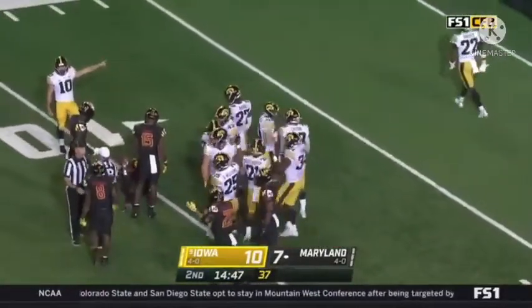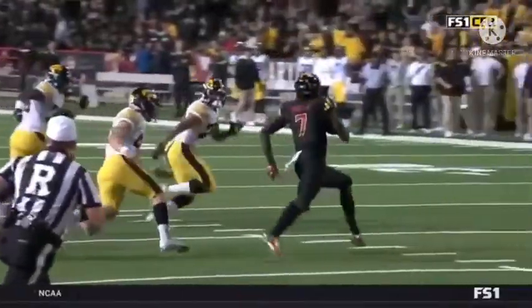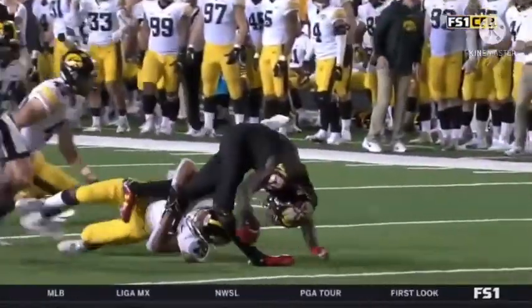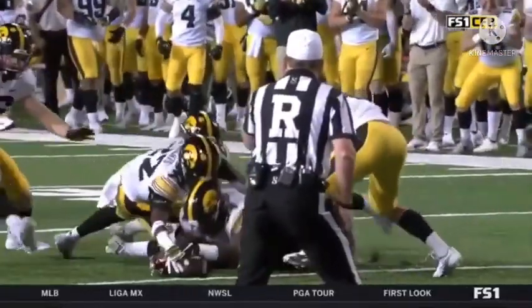I thought he was down. I thought he was down as well, and I was just about ready to compliment the cover. Double whammy with him injured. I thought he was down by contact, but we'll see. Oh, he hyperextended too. That's nasty. Oh, that's wicked.